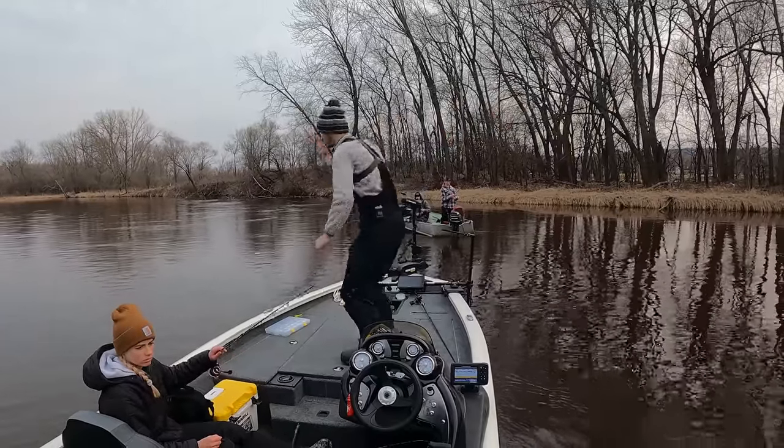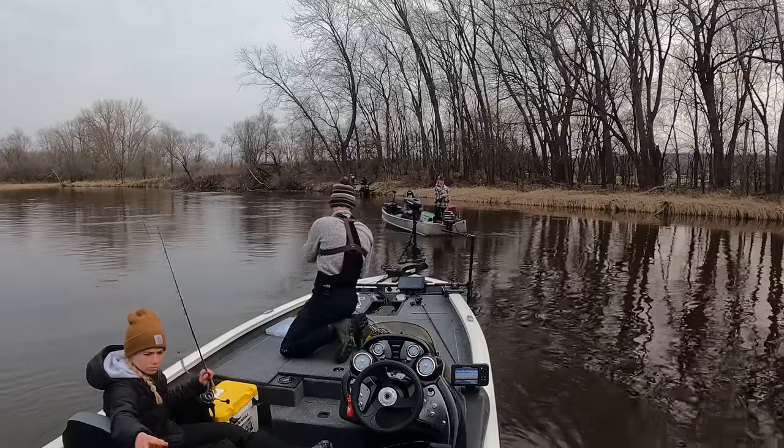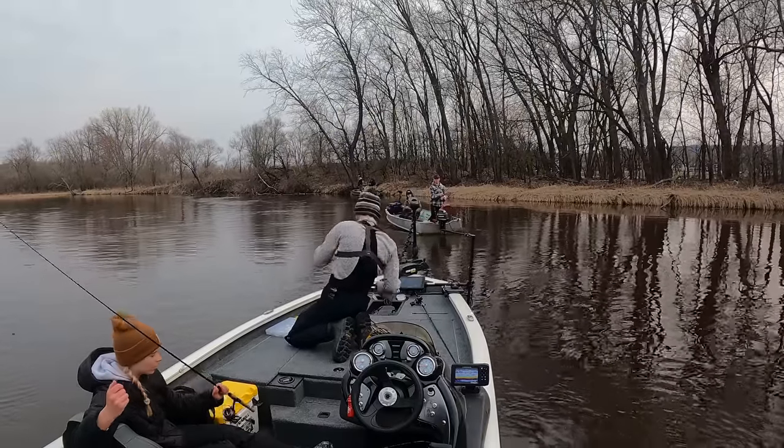That works. I'm going to try a different rig. I'm going to throw two baits and have them both on bottom. It's going to be a recipe for a snag, but if it doesn't snag, I might actually hook two.